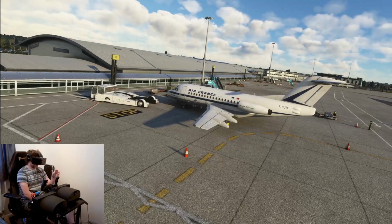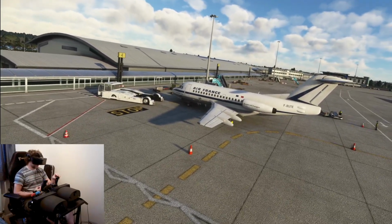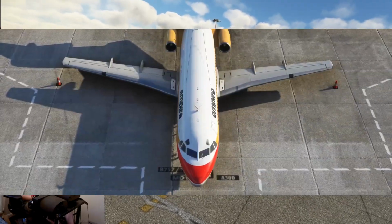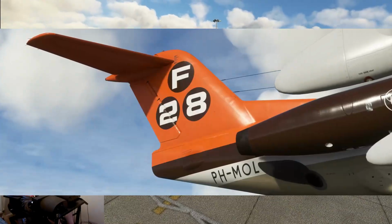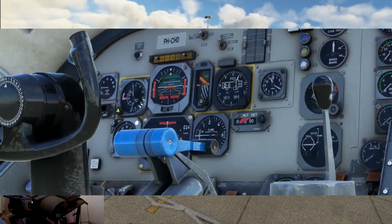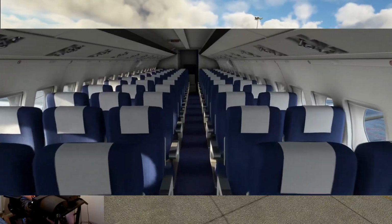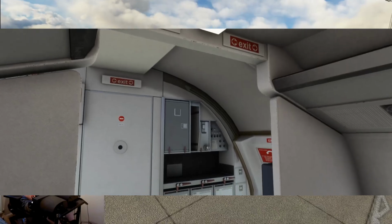I have noticed the in-house team just seem to be getting better and better as they're learning more about this sim. They're utilizing all of the functions and features like the PBR rendering, the dynamic lighting, and the fact they're using 8K textures. I don't really know of any add-on that's gone that berserk before. So that could even be a first. Let me know in the comments below if there is any other aircraft that you know of that uses 8K textures.